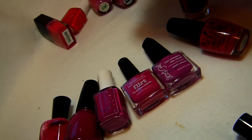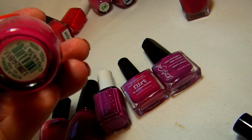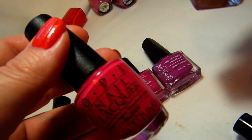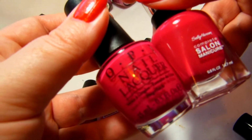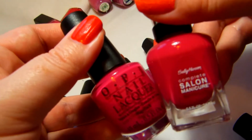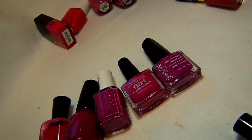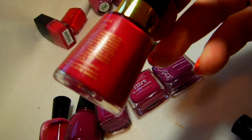Right, we then have another OPI, which is nice and bright. This one is Koala Berry, which I love, yes for the name, as well as the name, and Sally Hansen, very important. Okay, they're not quite dupes. This is half a click darker, but Sally Hansen is the nail art, OPI is the real deal, so we justify that one. This Revlon, why would I even buy it?